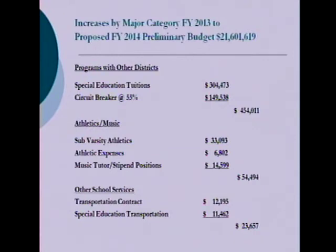The music tutors and the stipended positions, the music boosters provide stipended positions for our high school program like color guard, and at the elementary level, they take those students that are learning different instruments and take them into different sections to try to break it down, to provide music instruction. Our music boosters pay for that.